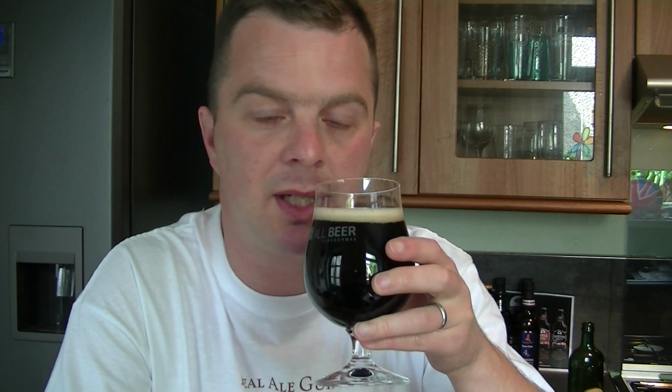This is not a mind-numbing thing, don't have to think about beer at all. If you want that, go and buy a lager. I can't get over the amount of flavour for 3.7%. I cannot believe it. It's wonderful.